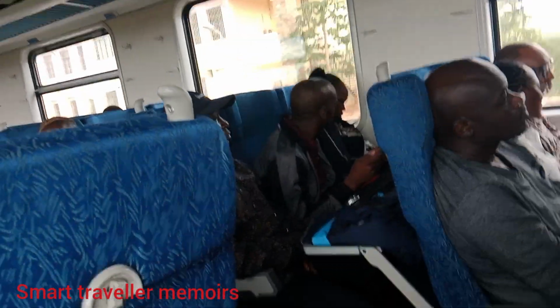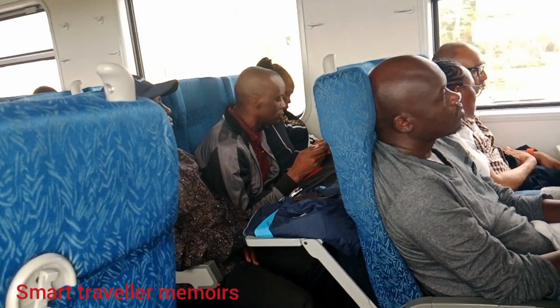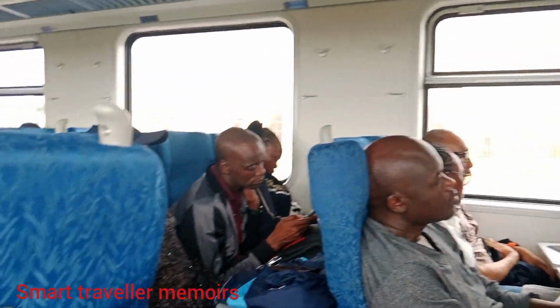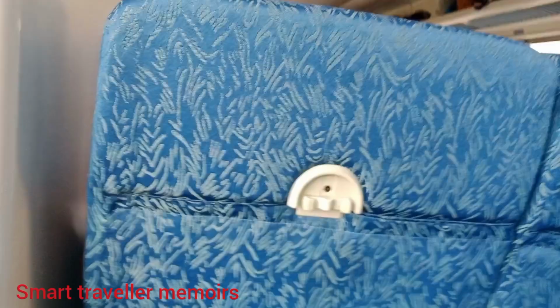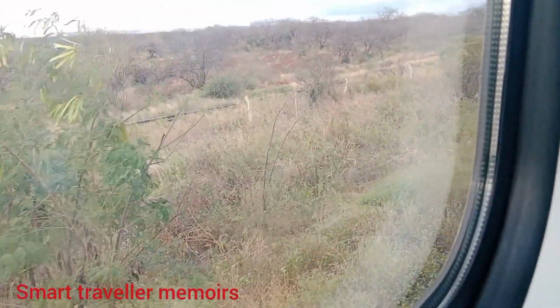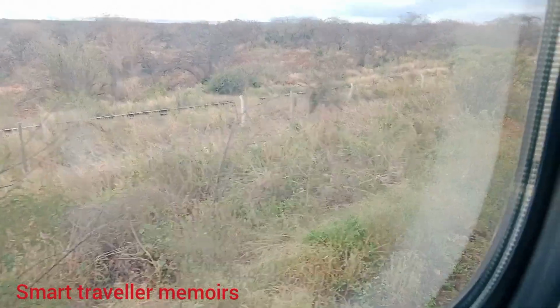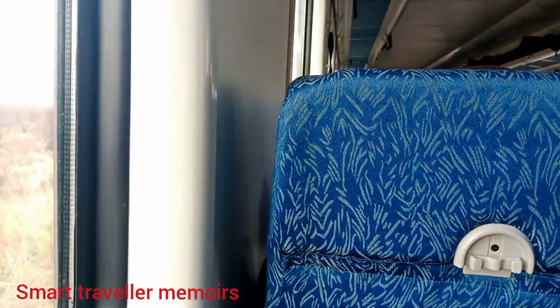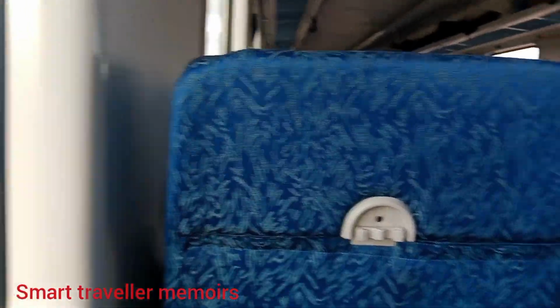There is a house there we are passing, and it's like we have stopped. In fact, we have stopped. We are having a temporary stop for an interchange. The Mombasa to Nairobi E1 train will be passing soon. We'll appreciate your patience.